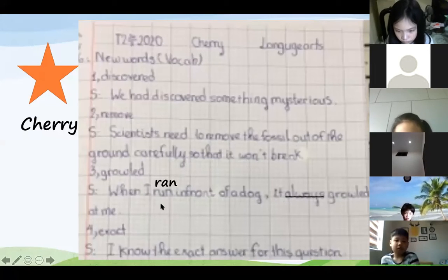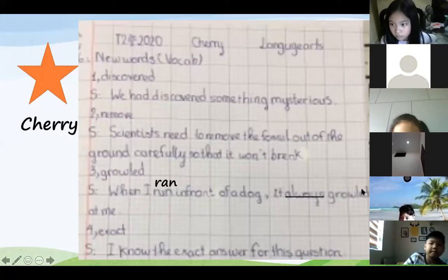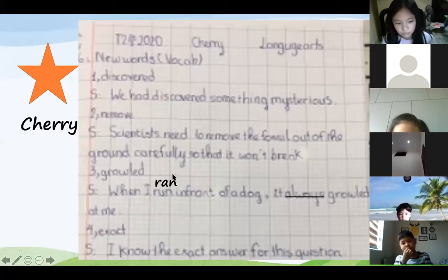So here we had a little mistake. Run is the present tense verb, but because we're talking about the word growled, ed ending, we need to change run to ran to be in the past tense.